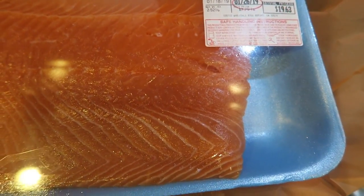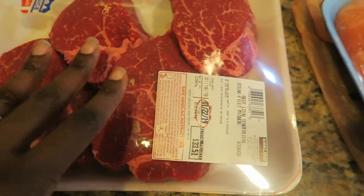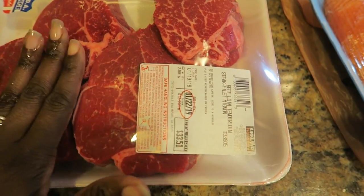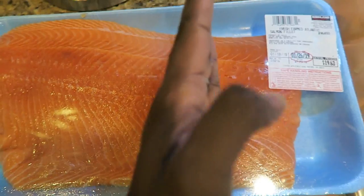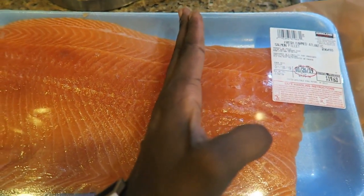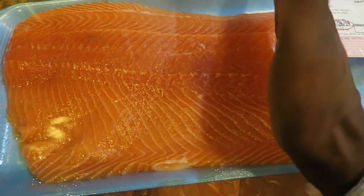So let's just get to it. Here's the salmon that I got from Costco, and here are the steaks. I'm going to put the steaks in two bags and date them. I like to double bag them and put them in the freezer. Then I'll slice this salmon up into pieces, but this is probably two meals for us.